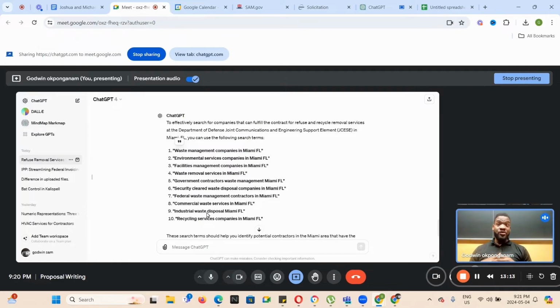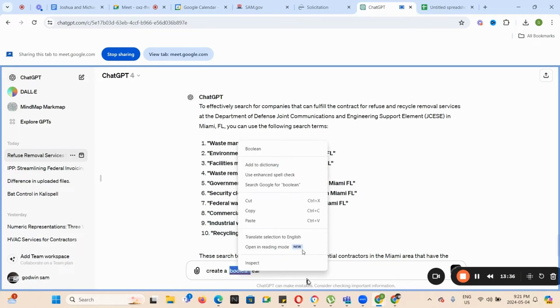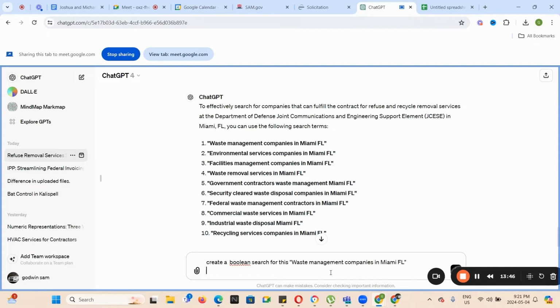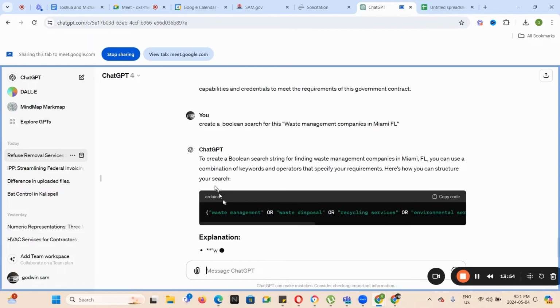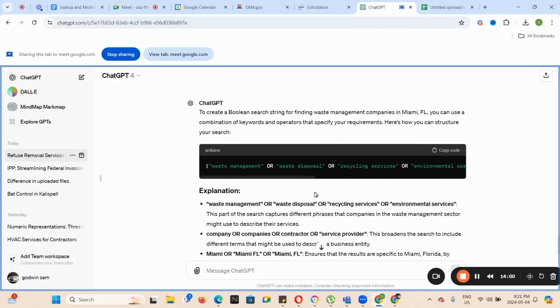And the thing is that you don't have to create these statements because ChatGPT will create them for you just like this. We're going to start with waste management companies in Miami, Florida. I'm just going to say create a Boolean search, and then I paste waste management companies in Miami, Florida. Now, anytime you see ChatGPT do this, that means it's presenting the information to you in code view. When you have this, all you need to do is copy the code.